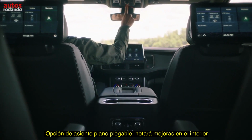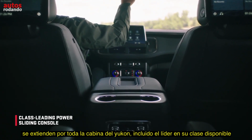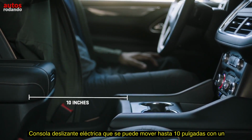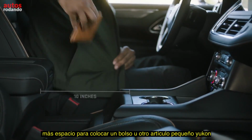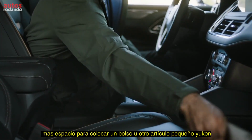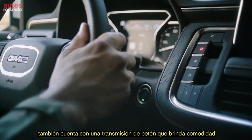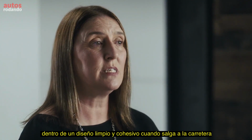You'll notice interior refinements extend throughout the Yukon's cabin, including the available class-leading power sliding console, which can move up to 10 inches using an overhead button to provide secure storage as well as more space for setting a bag, purse, or other small item. Yukon also features a push-button transmission, providing convenience within a clean, cohesive design.